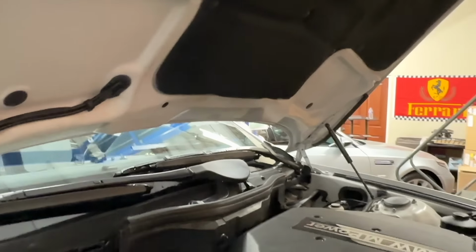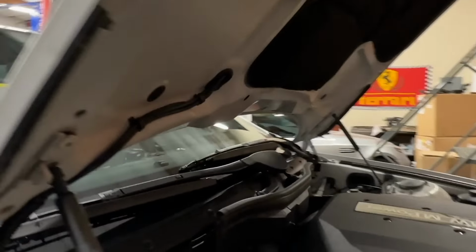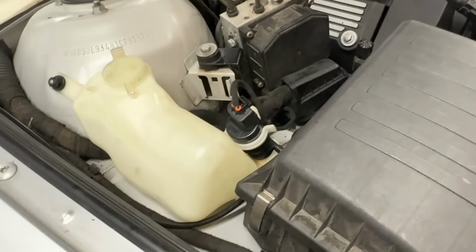And I went ahead and replaced that in addition to the washer nozzles, heated washer nozzles. So we've got two new nozzles, the entire harness run perfectly, installed per factory specification all the way down here and to our new pump and filter.